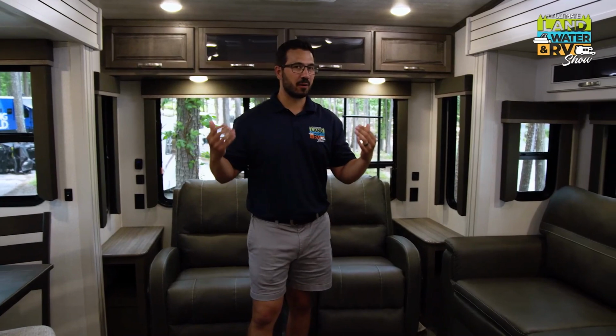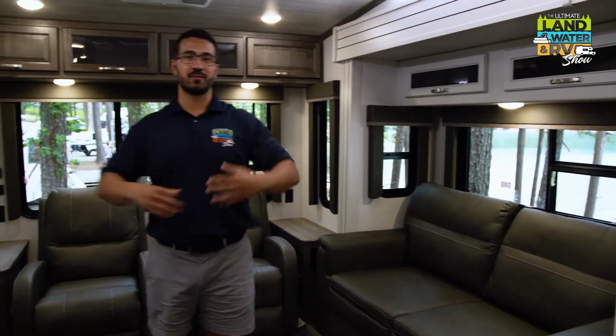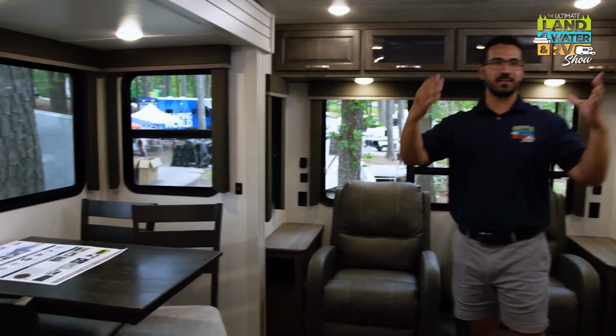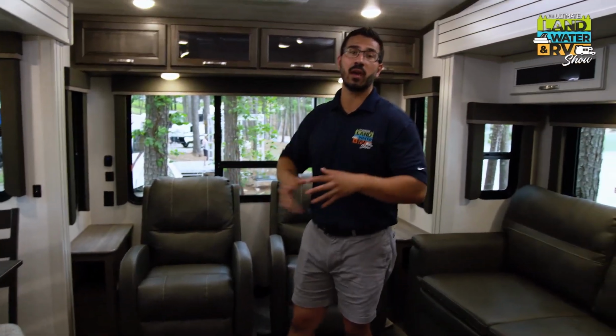And here we are in the beautiful Cougar Half Ton 27 SGS. Now, you'll notice right away, this is just a very different setup, right? I talked a little bit ago about how you had different sections of RVs in your fifth wheel, right? And sometimes you take the middle and the back half and combine it into one big living space. And that's what we have right here.